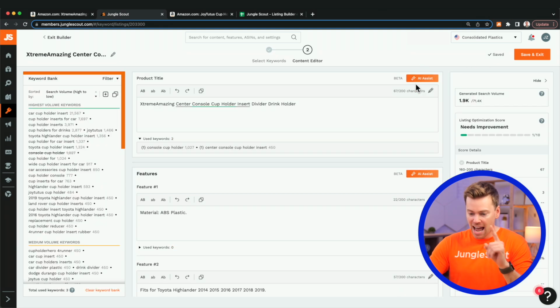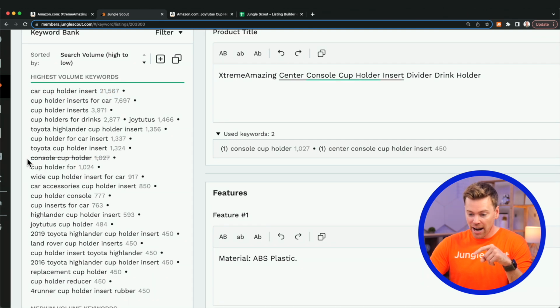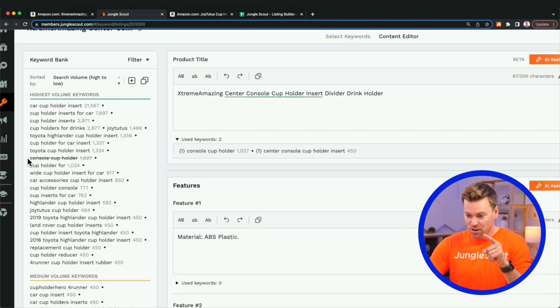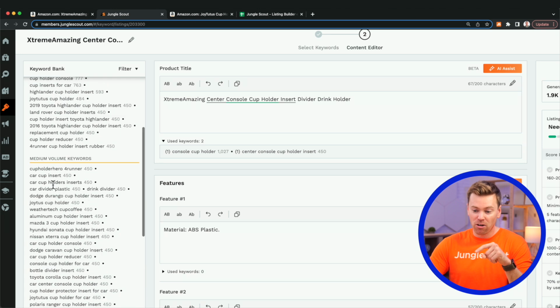Click next step. And now we have a keyword bank of our highest volume keywords in green. You can see the search volume next to it, and also which keywords are already used. So out of our highest volume keywords, only one of these keywords is actually used in our listing so far. And then we see the medium volume keywords in yellow and lowest volume in gray.